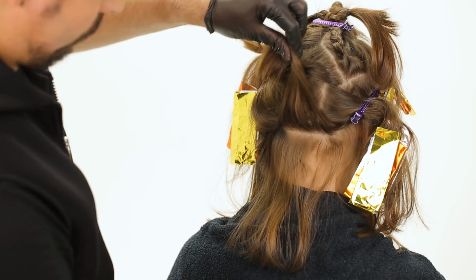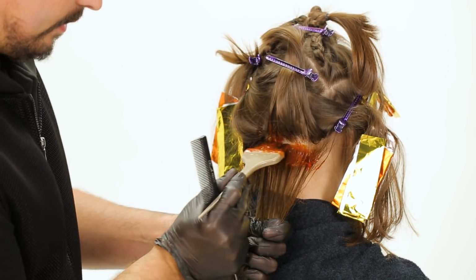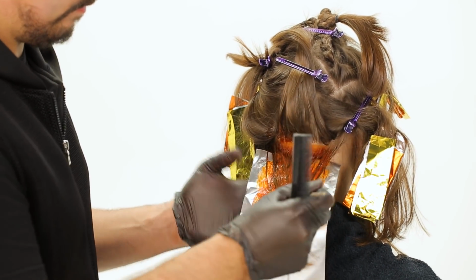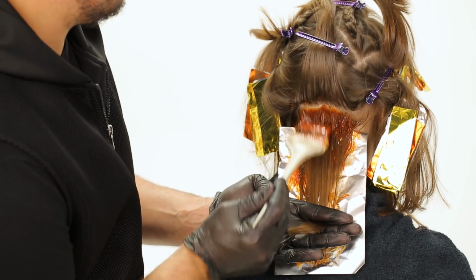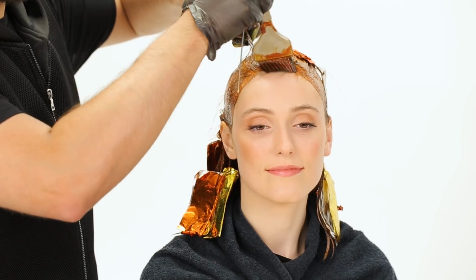Step 8. Apply base color. Make sure to apply base color in between the foils and into the foils as the foiling colors are melted midshaft to the ends. Process at room temperature for 35 minutes.